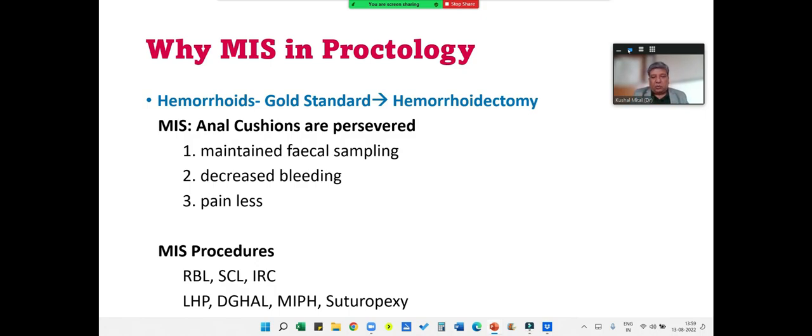Well, routinely, the gold standard for hemorrhoid surgery is hemorrhoidectomy. But we know that we are taking away the cushions, and it also deals with below the dentate line. And when we do minimal invasive surgery, almost all the procedures are cushioned, anal cushions are preserved. So how does it help? It maintains fecal continence, decreases bleeding, and the pain is less. Not painless, the pain is less.